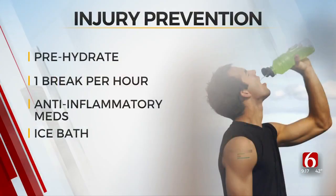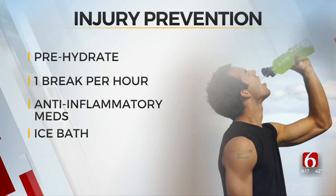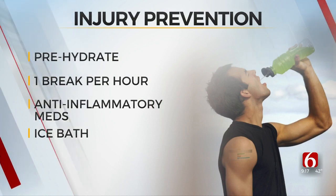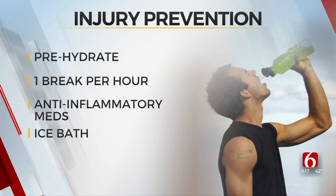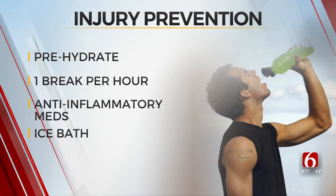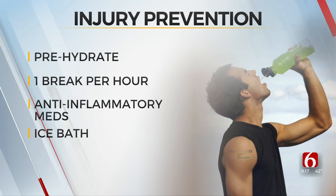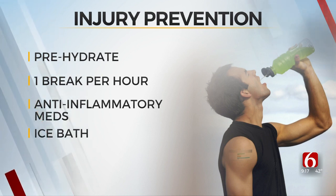You really need to plan in advance, because dehydration can quickly catch up with you. The biggest thing, especially for your joints, is that you're going to be using a lot more fluids than you typically would, so definitely pre-hydrate. And if you can tolerate taking an anti-inflammatory like ibuprofen in advance, I highly recommend that. Definitely take a break about every hour. It doesn't have to be a 15-minute break, but enough of a break that you can stop, rehydrate, and reassess your body and see how you're feeling.